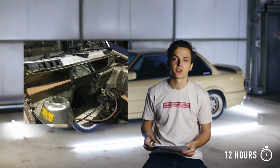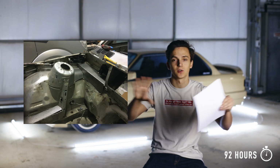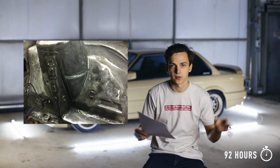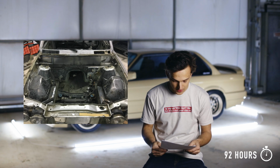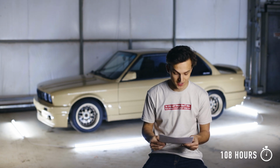Metal work on the engine bay shave, we have 80 hours of work. This was so much time. It was replacing the whole firewall, deleting the battery tray on the passenger side, filling all the holes, smoothing out all the tabs and everything. So much welding, so much grinding, 80 hours of work. Strip paint off the body, 16 hours, just a whole lot of sanding.